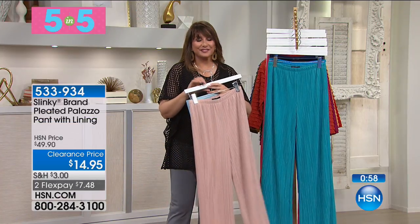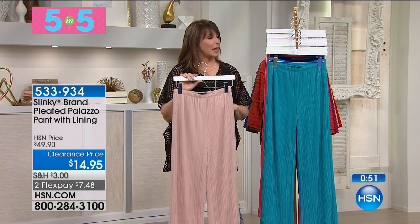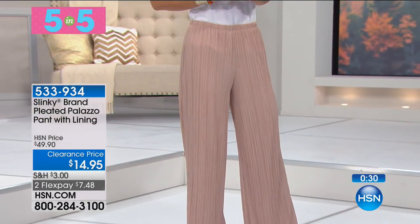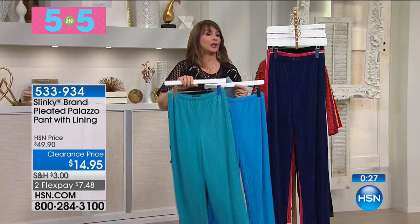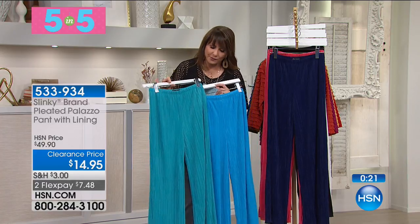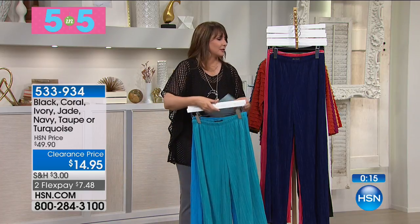Okay, the last of our 5 and 5, the slinky pleated palazzo pant. There's a lot of letters right there. This is inspired by some of the highest high-end designers who could have had any fabric. They turn to fabric like this. This is the taupe that Lauren has on. We also have turquoise, jade. Turquoise and jade, are they almost gone? They're close in color, so here is the jade and here's the turquoise. The turquoise is a true turquoise and the jade is more of a teal. So you'll be able to tell the difference. They're both great. And then here's the navy.